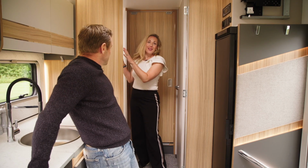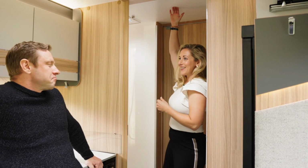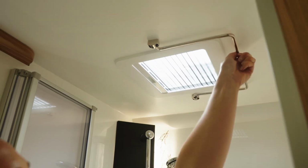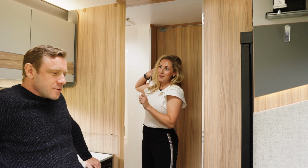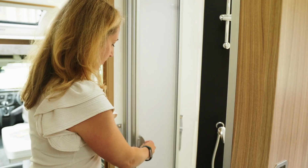So, on this side, you've got your shower room. Now, it's a full-size shower cubicle, really nice and tall. I mean, look, how much am I? 5'4", and it's really this big. And it's got one of these special pull-down hooks that people use for towels, but you use for wetsuits. Okay, so that has got a shower screen that comes across here.